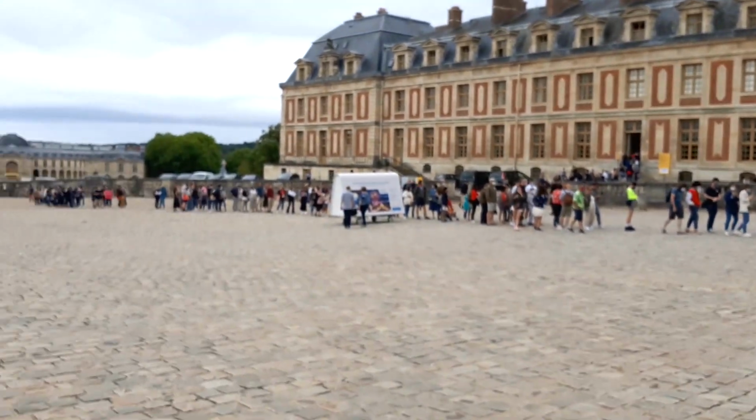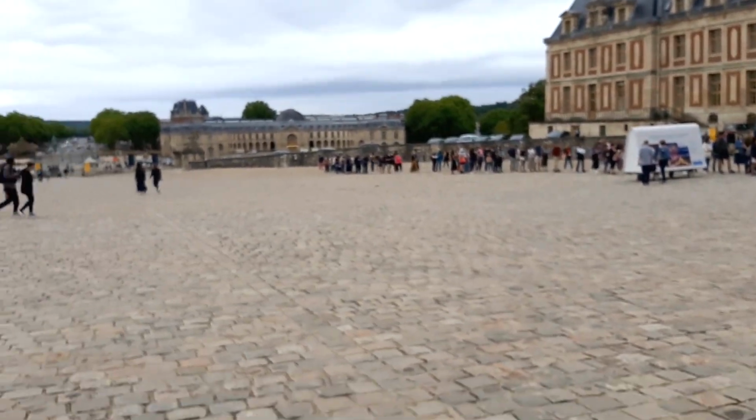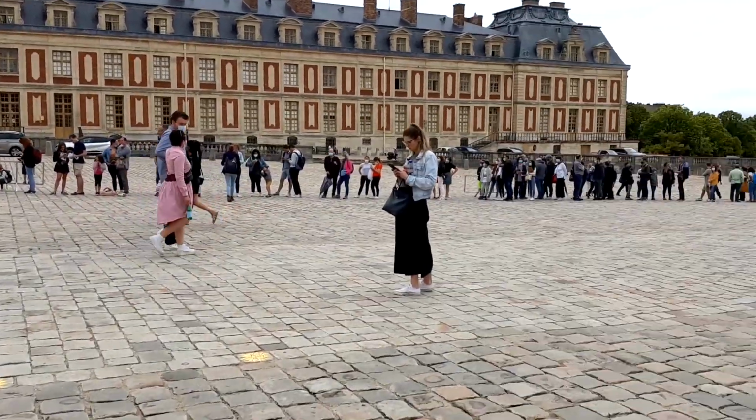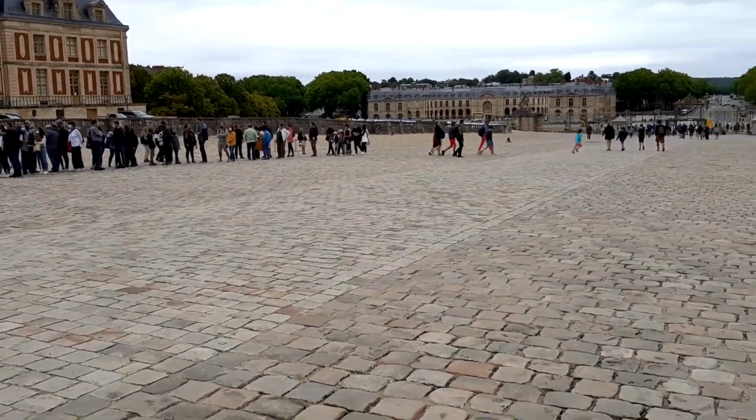So the time now is about 5 minutes to 1. And if you see this queue, this is for the 12:30 slot. No one from the 1 o'clock slot has... maybe we should have come here earlier. There's nothing we can do now, since we already got the tickets. Time to join the queue. I'll see you inside.